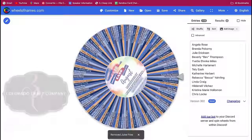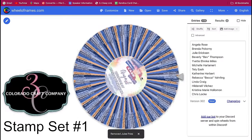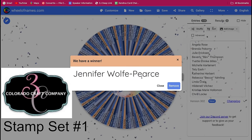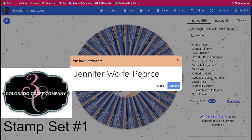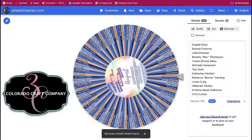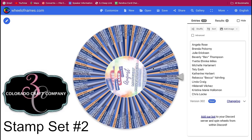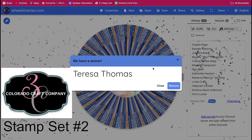Now for the two winners of a stamp set from Colorado Craft Company. The first winner is Jennifer Wolf Pierce. Congratulations, Jennifer. And the second stamp set winner from Colorado Craft Company is Teresa Thomas. Congratulations, Teresa.